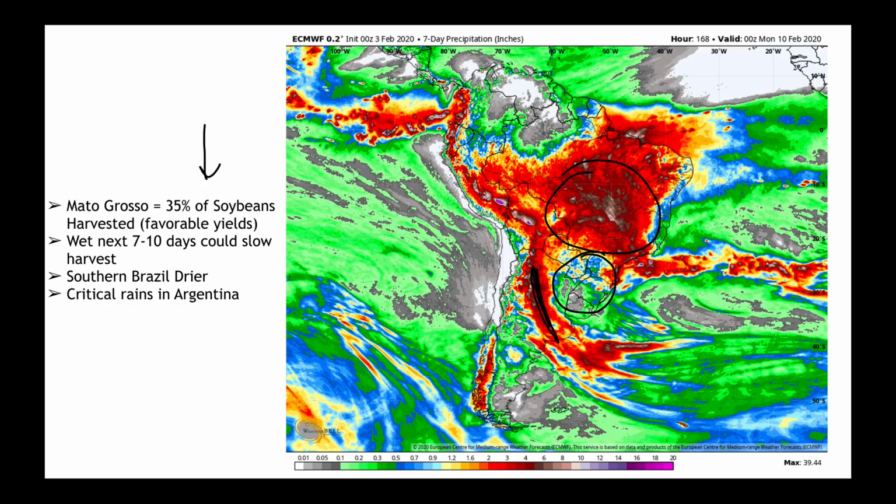I'm not showing you much beyond the next 7 days because the models right now are all over the place in the ensemble on predicting the pattern. So we're just going to leave it out and just keep a close eye on the near term where we have more confidence, okay?